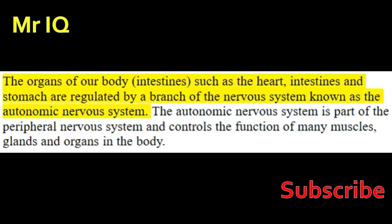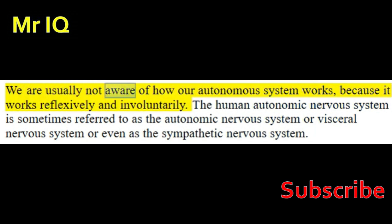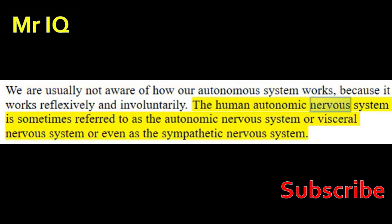The organs of our body, such as the heart, intestines and stomach, are regulated by a branch of the nervous system known as the autonomic nervous system. The autonomic nervous system is part of the peripheral nervous system and controls the function of many muscles, glands and organs in the body. We are usually not aware of how our autonomic system works, because it works reflexively and involuntarily. The autonomic nervous system is sometimes referred to as the visceral nervous system, or even as the vegetative nervous system.